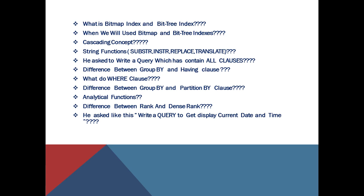If you want to delete from the parent table directly, it will automatically reflect in the child table. This is the process of the cascading concept. Okay, this is the cascading concept.